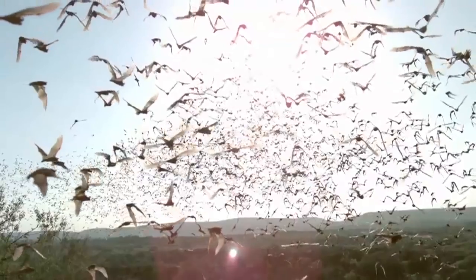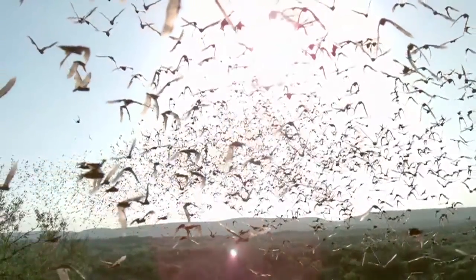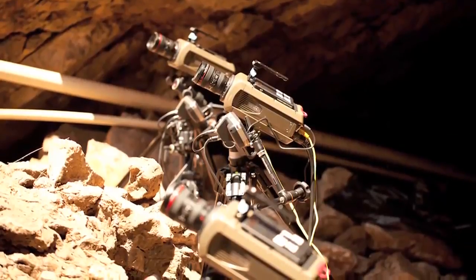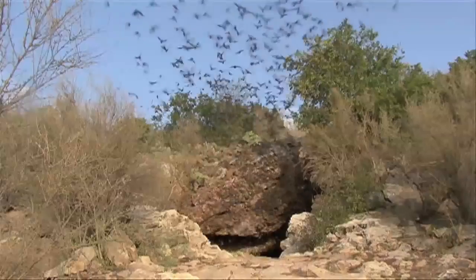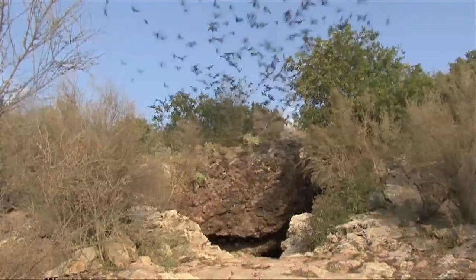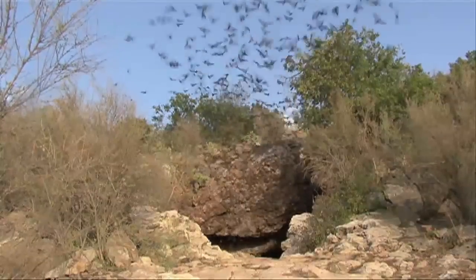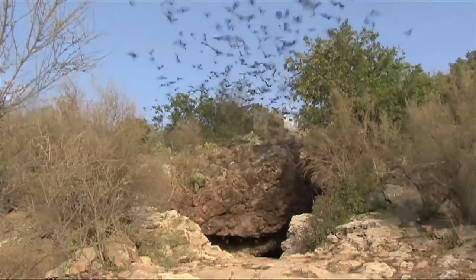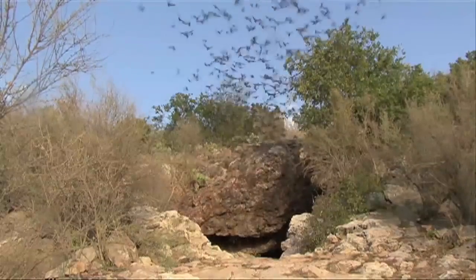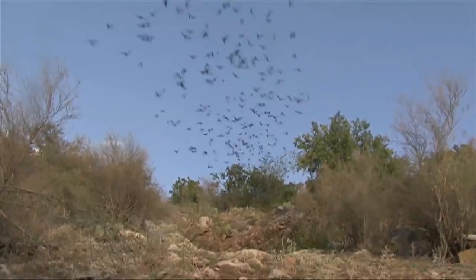This is high-speed video of Brazilian free-tailed bats coming out of a cave in south-central Texas. We had the camera placed in the middle of what looks like a stream of emerging bats. Several thousand bats per minute just pouring out of this cave. And that's just a fraction of the colony. Between 200 and 500,000 individuals live in that cave, Christoph says. And that's on the small side for a typical free-tailed bat colony.